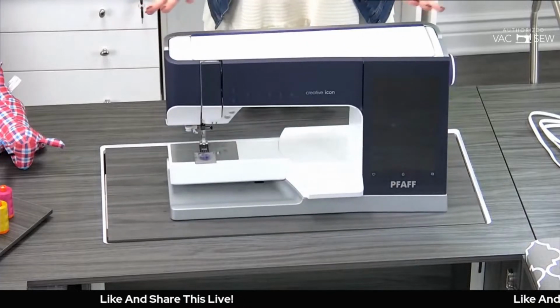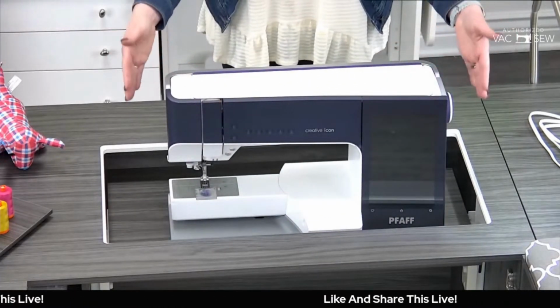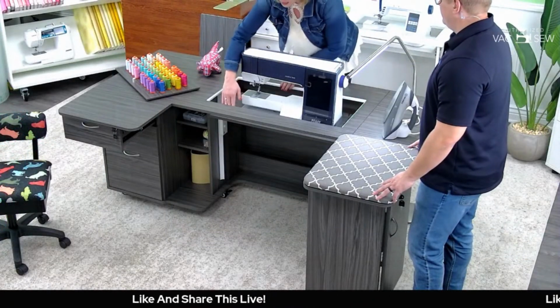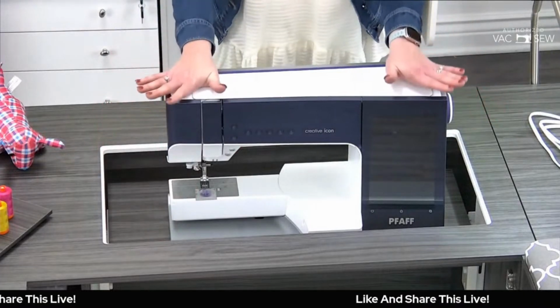I know, that's my MS for me. But you can move it and you can start sewing at any point. So again, this has that large opening, 30.5 inches by 14.5 inches. So this will fit all of the machines out on the market.